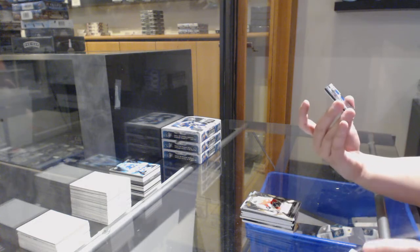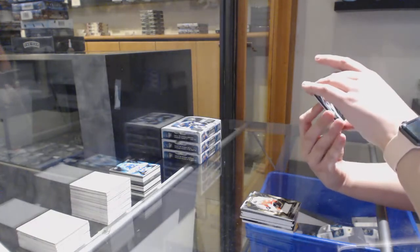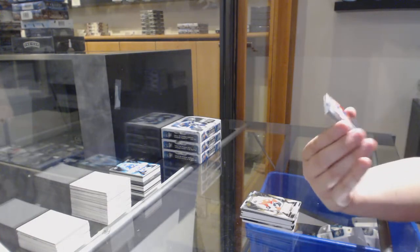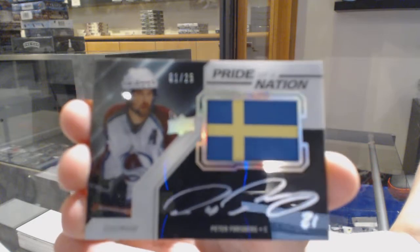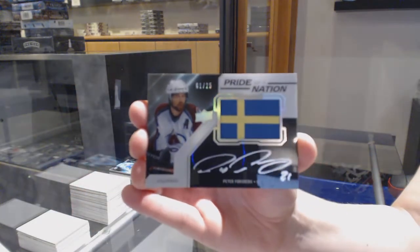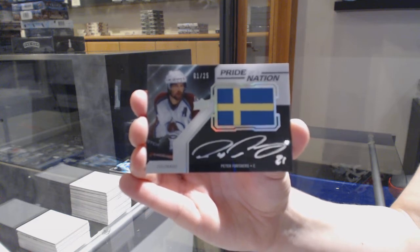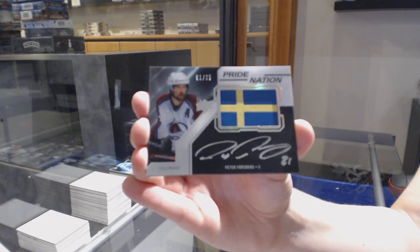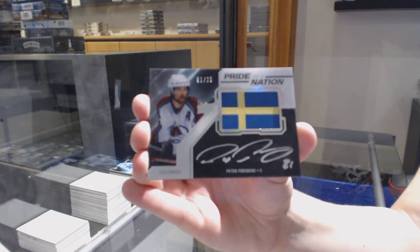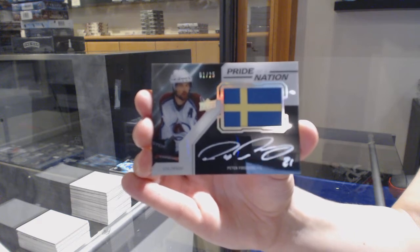Pride of a Nation. This is pretty. Patch auto numbered 225 for the Colorado Avalanche, Peter Forsberg. It's a nice veteran auto.